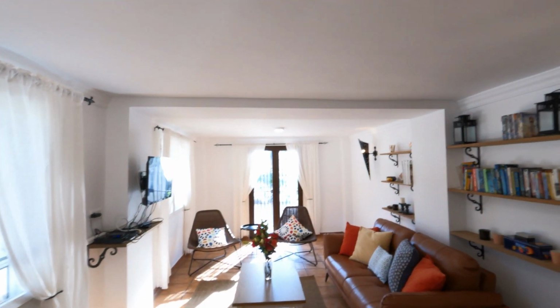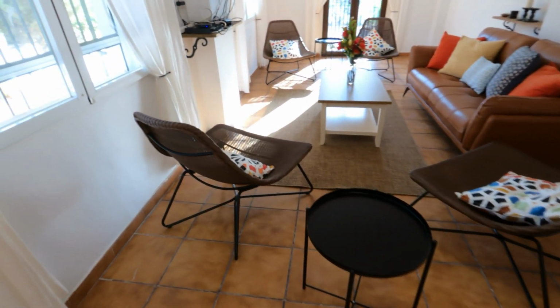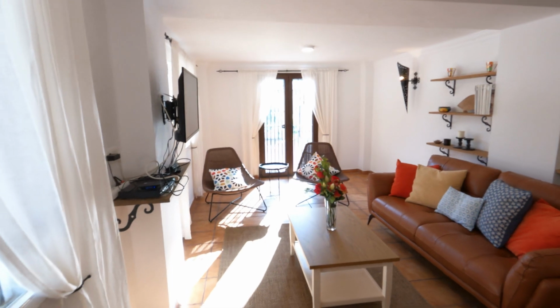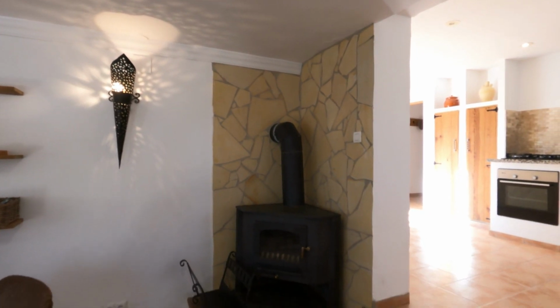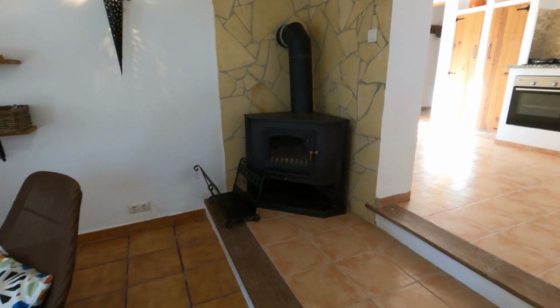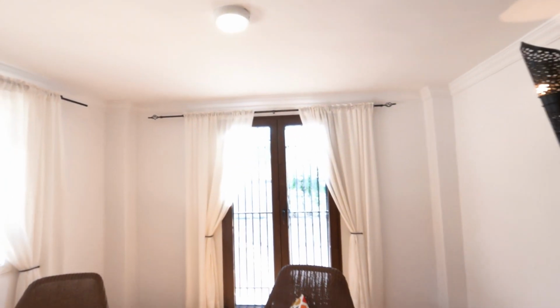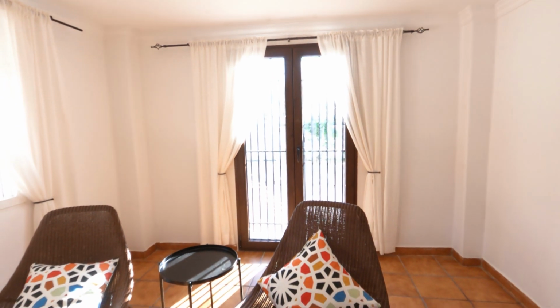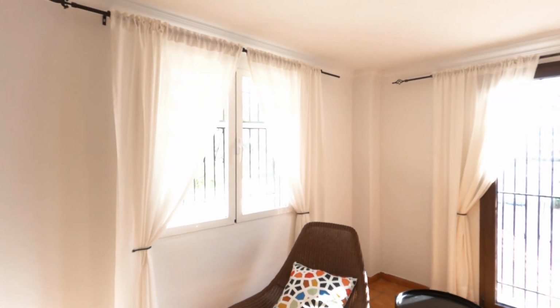Coming inside the lounge, as you can see, we have a large sofa and 4 comfortable chairs in here at the moment. Nice wall lighting around with spotlights on the ceiling, and a nice stoned corner wood burning stove here for cosy winter evenings. The room is triple aspect, I guess. We have French doors coming out onto the rear terrace and the pool, access to the pool here, and there are also 2 windows flooding light in to this space here. So very, very bright indeed.